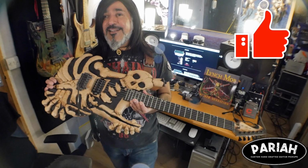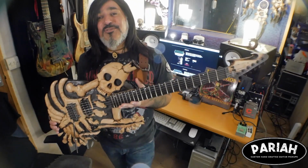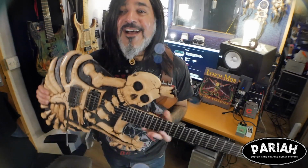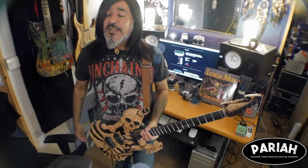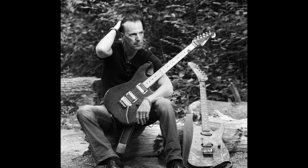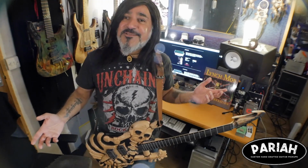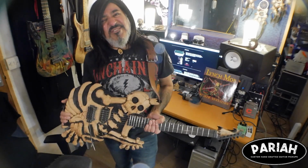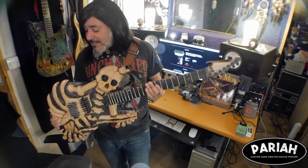So today I have Bones in my hand and it has a brand new pickup which I installed a couple of weeks ago and it is freaking awesome. I love this pickup. This is the Pariah Pickups Skere Pickup. Now my really good friend Michael Spacratella has been telling me about this pickup for some years now and I only got around to ordering one late last year when I was building my Frankenstrat guitar. And I thought, you know what? I've got to get a Skere as well. And I'm so glad I did.